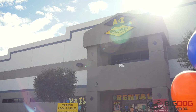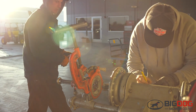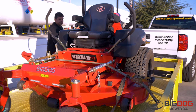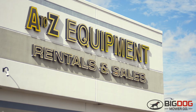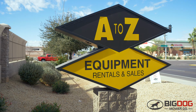We have a wide variety of equipment for general construction type rentals, as well as landscape and turf equipment type rentals. I'm Doug Dickerson with A to Z Equipment Rentals and Sales here in Phoenix, Arizona area.